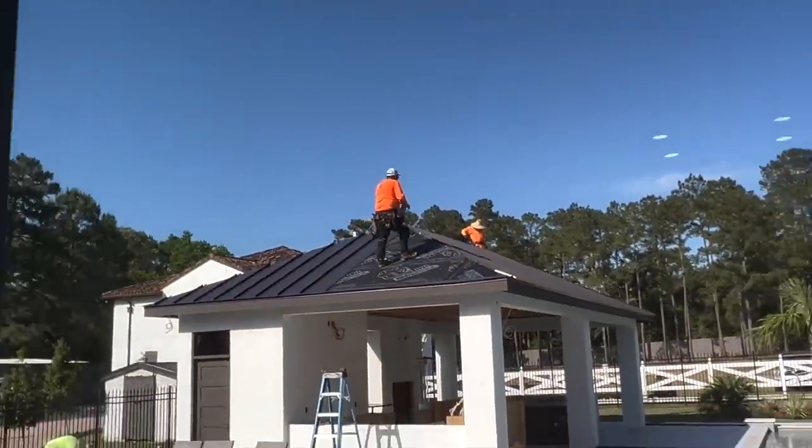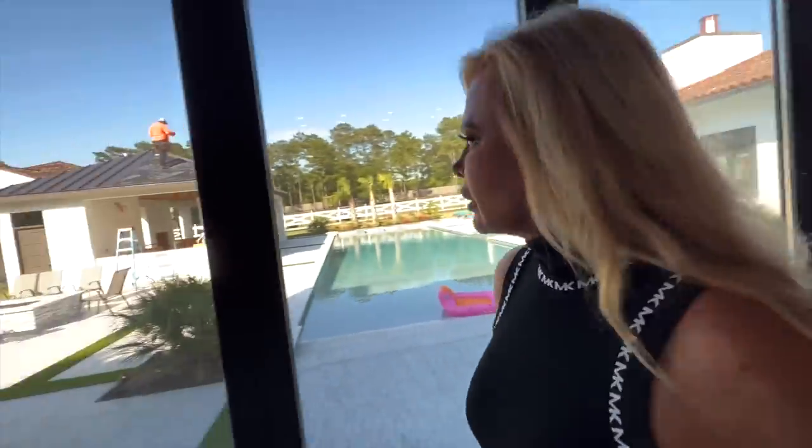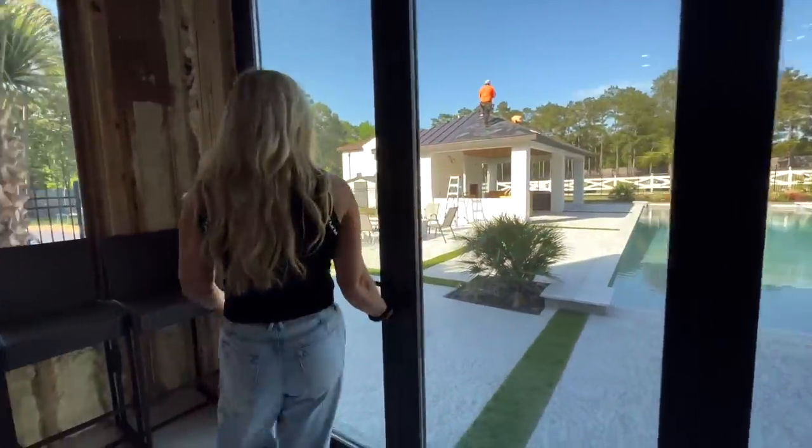So, look at there. Roof's almost done. I think this is the last side to get done. I think the other side's already done, because they were working on it earlier. So, let's sneak out here and see.